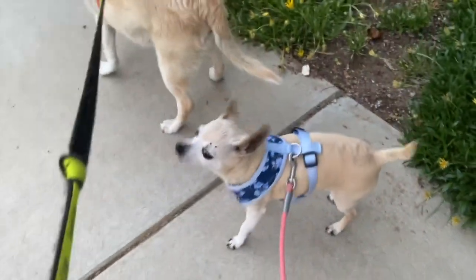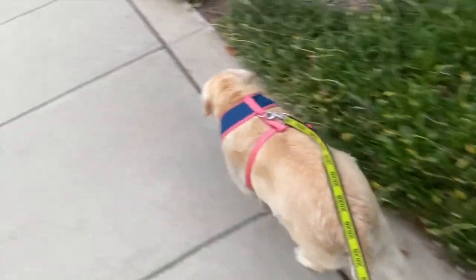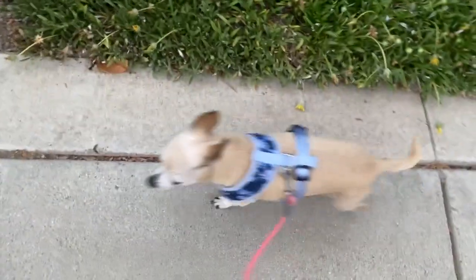Shabby chic harness. Got it from the brand Laura Ashley. She's so cute and rocking it. And we got Porn. She's not shabby chic yet, but he'll be shabby chic soon.